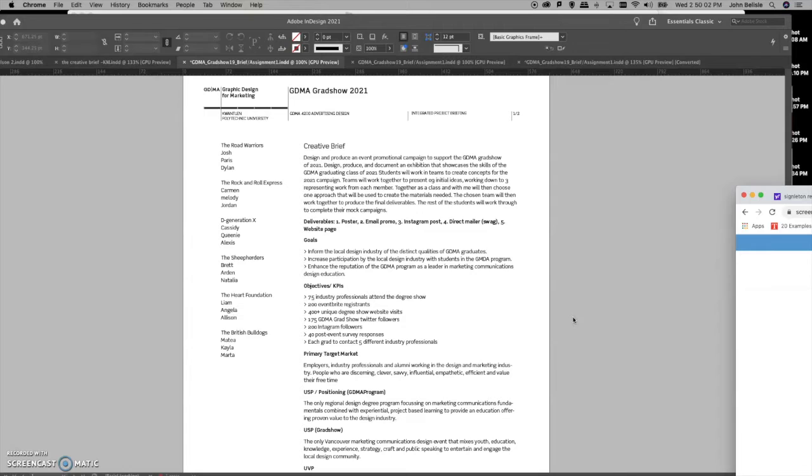So we've set the teams up. So the Road Warriors: Josh, Paris, Dylan, pretty good sounding team, got a little bit of concept, image maker, someone from Whistler. The Rock and Roll Express: Carmen, Melody, Jordan, pretty level-headed, some web experience from Carmen, Melody and Jordan. D-Generation X: Cassidy, Queenie, Alexis, pretty solid. Sheepherders, probably the underdogs: Brett, Arden, and Talia. No, I'm just kidding, not the underdogs. The Heart Foundation: Liam, Angela, and Allison. The British Bulldogs: Matea, Kayla, and Marta, all with very similar names.